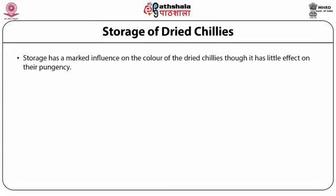Storage of dried chilies. Storage has a marked influence on the color of dried chilies, though it has little effect on their pungency, since color is what the producer is paid for, and it may be months before the dried ground product reaches the consumer. The problem of loss of red color during the necessary storage period is one that needs to be taken care of.